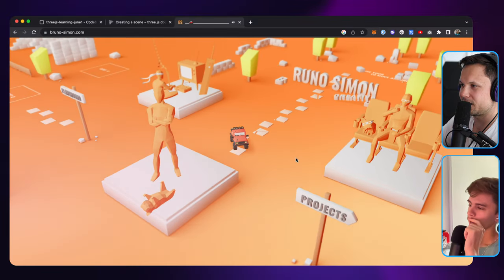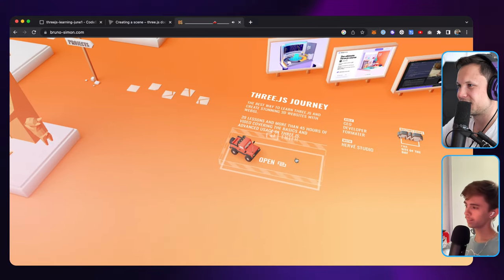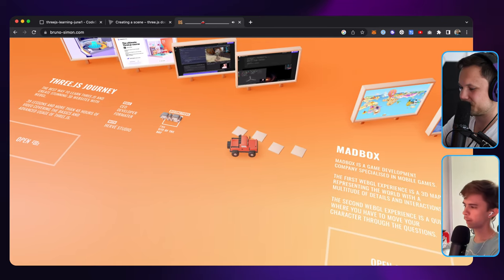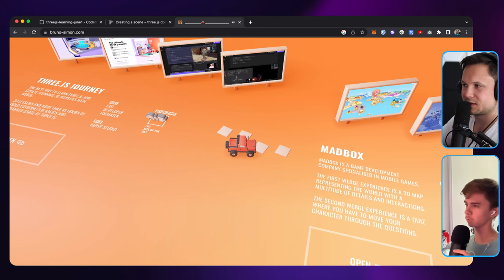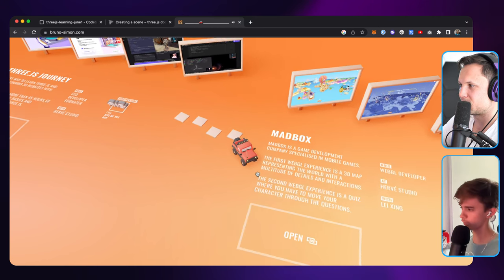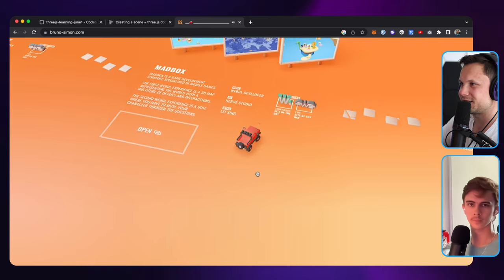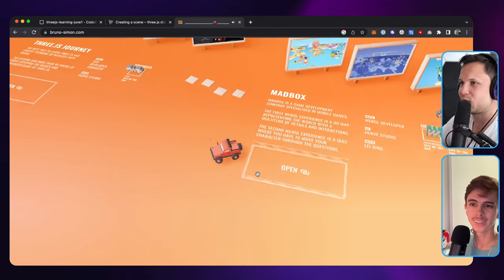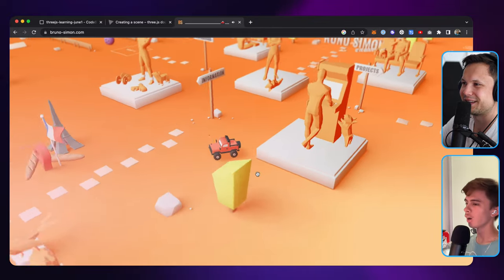Look, his projects are over here. Those are some of his projects. Like 3JS Journey, which is his course, and then Madbox, which is just a really cool website. There are so many different ways of building all sorts of different things with 3JS, and this is just one example of the many different things you can build with it. Dude, this is so good. I don't know if we'll be able to get to this kind of point, or how long it will take us to get something like this.